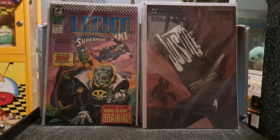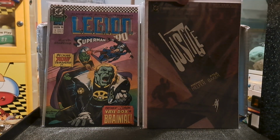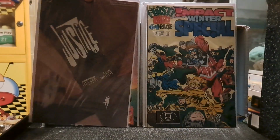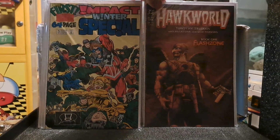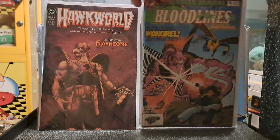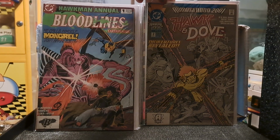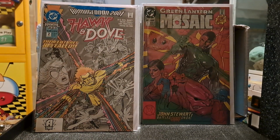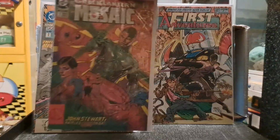So, here we have Legion Annual number 1 in 1990. This one is Justice Inc. number 1. It's a prestige format series. I think it had 2 issues. Impact Winter Special. Hawkworld Book 1 from the prestige format series. Hawkman Annual number 1 from the Bloodline storyline. Hawk and Dove Annual 2, Armageddon 2001 storyline, which the title is actually from 1991, so don't be confused, it wasn't from 2001. Green Lantern Mosaic number 1 featuring John Stewart.